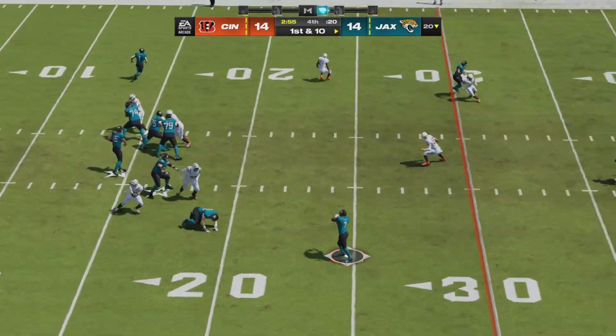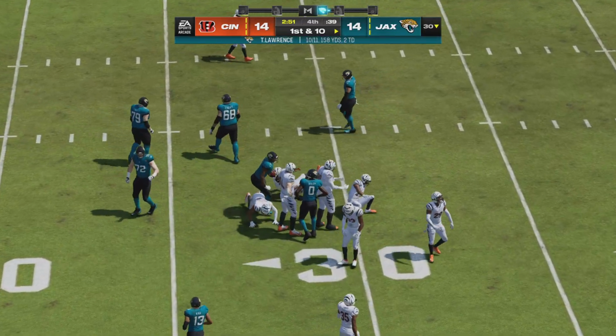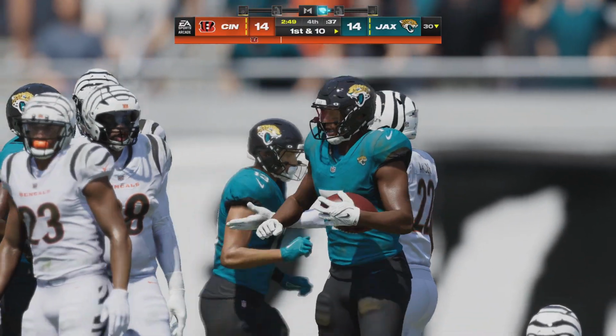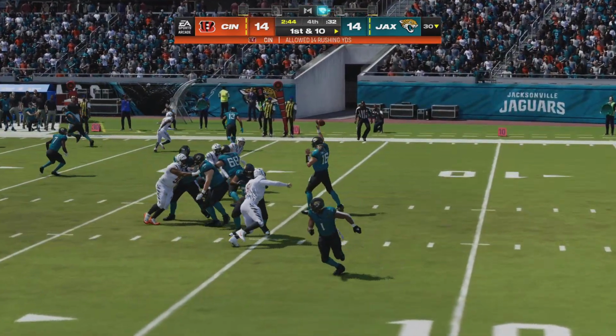On 1st and 10, it's Lawrence. Caught on the right side by Jones. And he'll get this up to the 30-yard line. Given 10 yards there, and about by the nose of the football, he's going to have a first down.